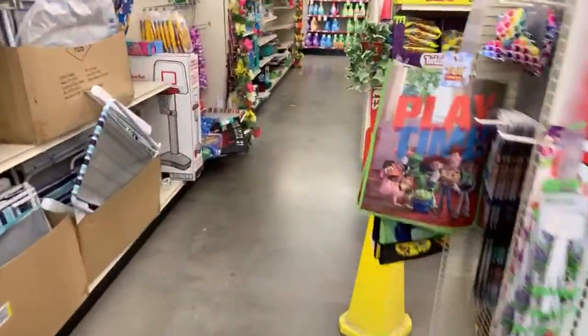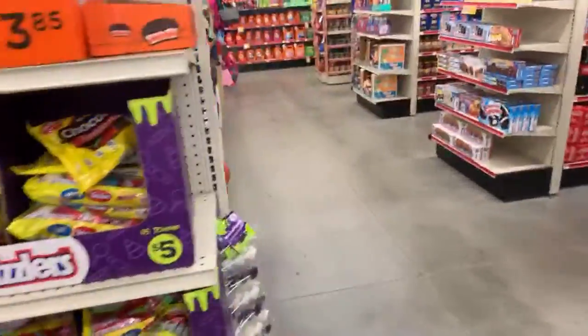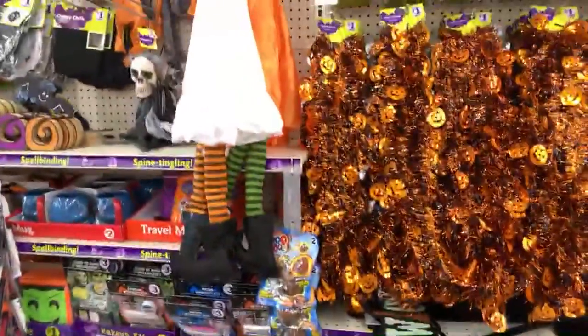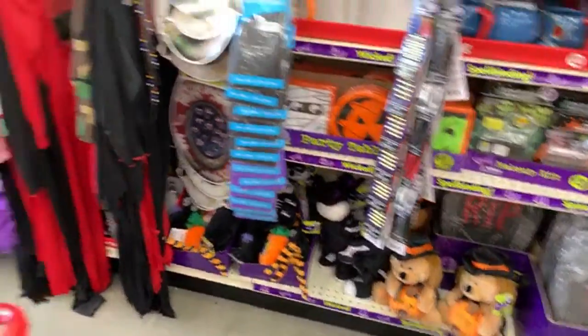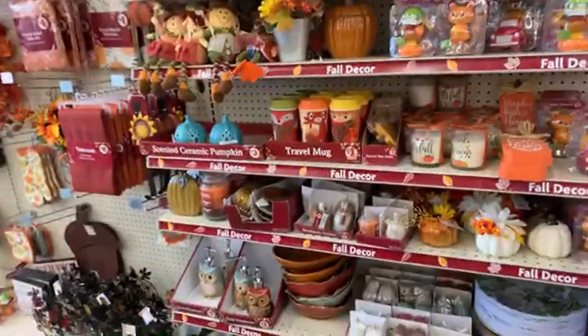Let's look around the seasonal stuff. Maybe they added them over there, or maybe they haven't even gotten them yet. You guys, my store mostly has Halloween candy and some of this stuff that I showed you. I don't think they've gotten too much new, except maybe the plushies. Oh, they did get some costumes. I'm gonna save that though, you guys, for another time when I come in here.